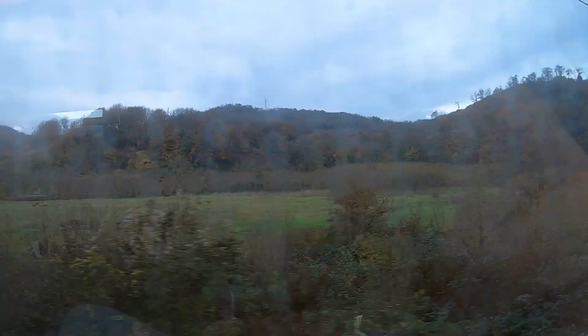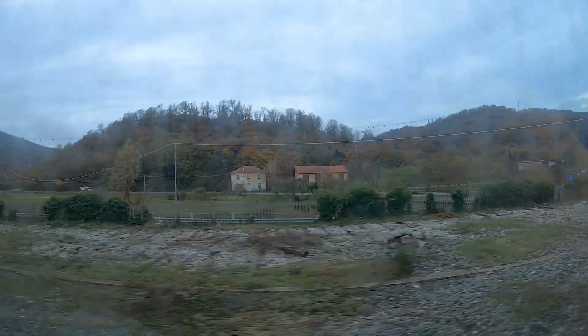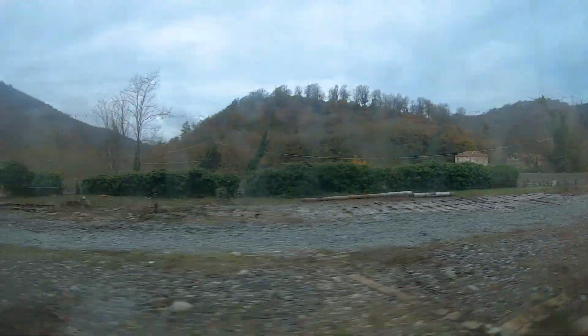Otherwise, you also are traveling without a valid ticket. We now turn to the left, so we're now using the Eastern line back to Savona. And in the background you can see a cable car for freight coming all the way from Savona. That's quite interesting.